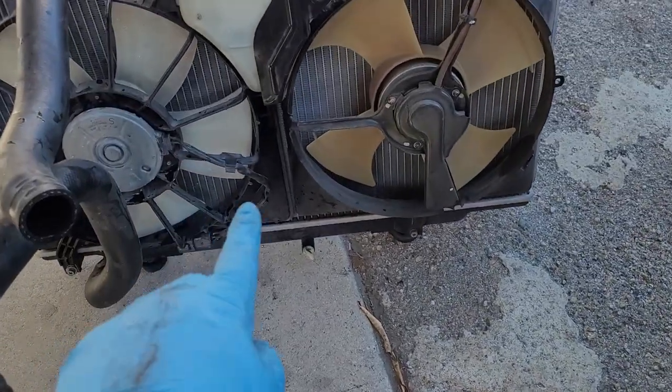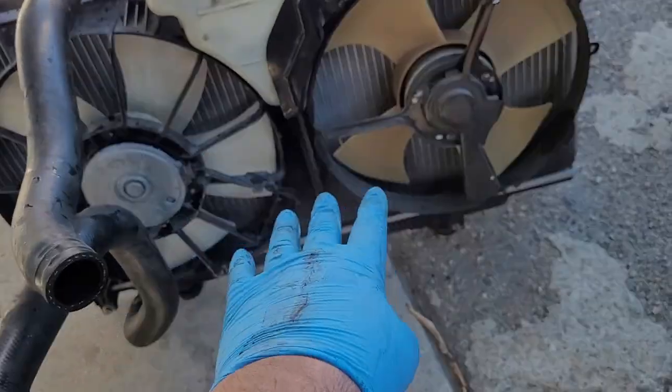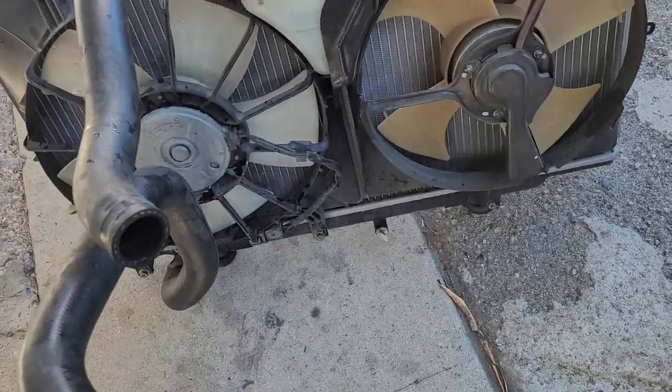So right now we're gonna reuse the original factory fans, and later on I'll put the performance fans on, but this is perfectly fine for now.